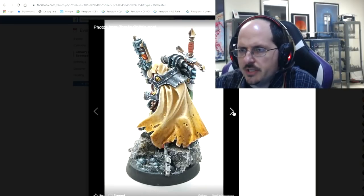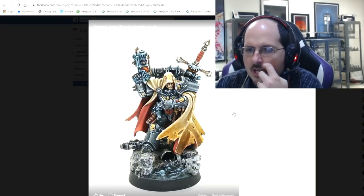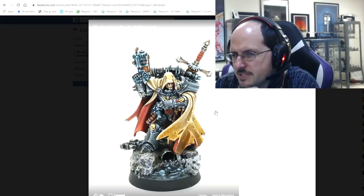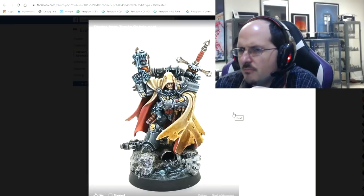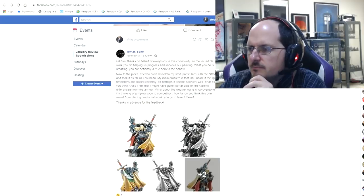I think this is a really good interpretation of Cypher. I really like this. I think your non-metallics executed well. Are there a few places where the light should maybe be slightly different? Maybe. But for the most part, I think it works. I think it's mainly the smoothness. So, yeah, well done. I think it looks good, man.